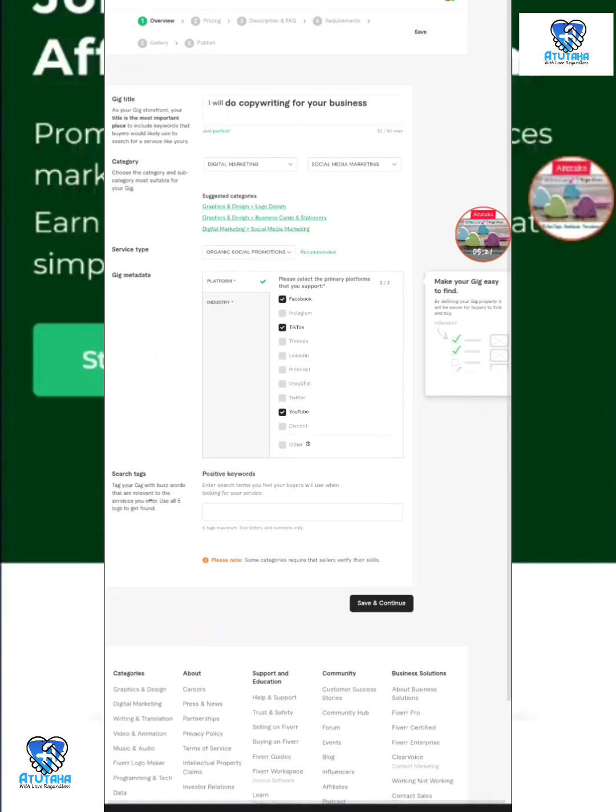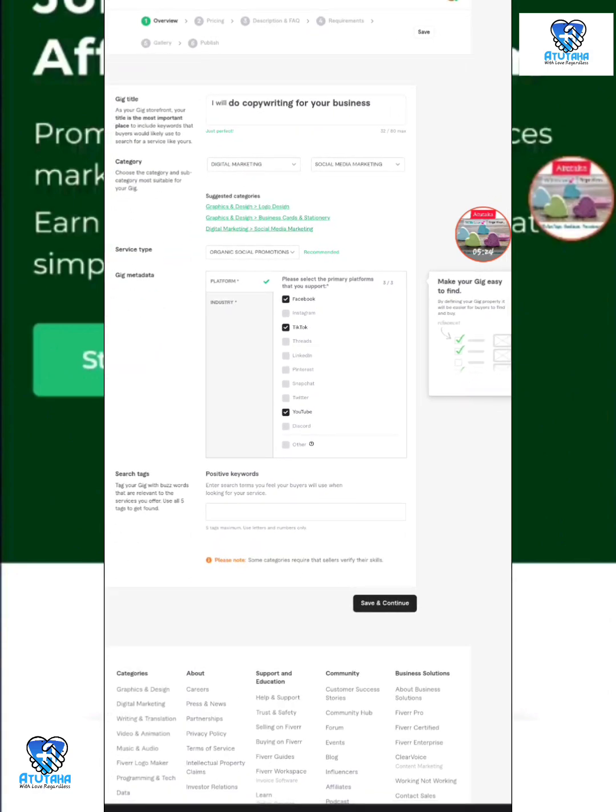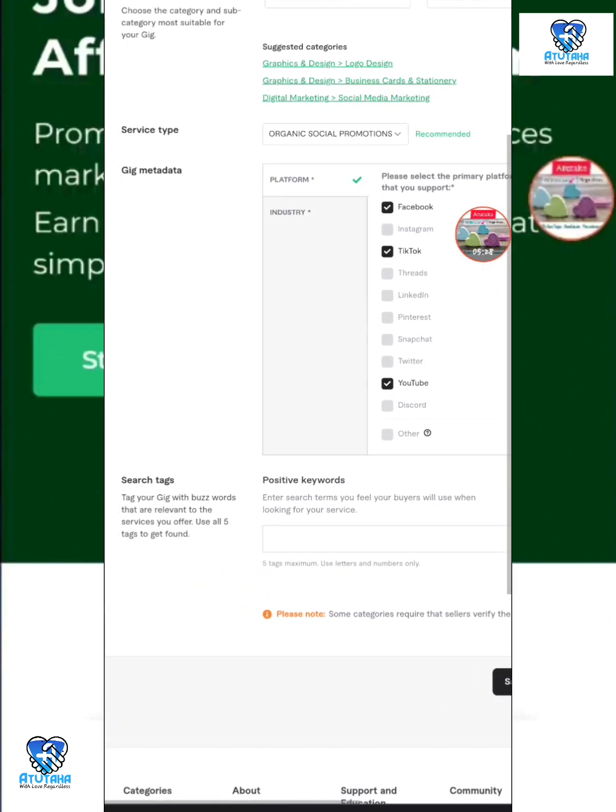Make your gig easy to find. Okay, so they're going to give you tips on how to make your gigs be found and stuff like that. So you have to use the search tags now.